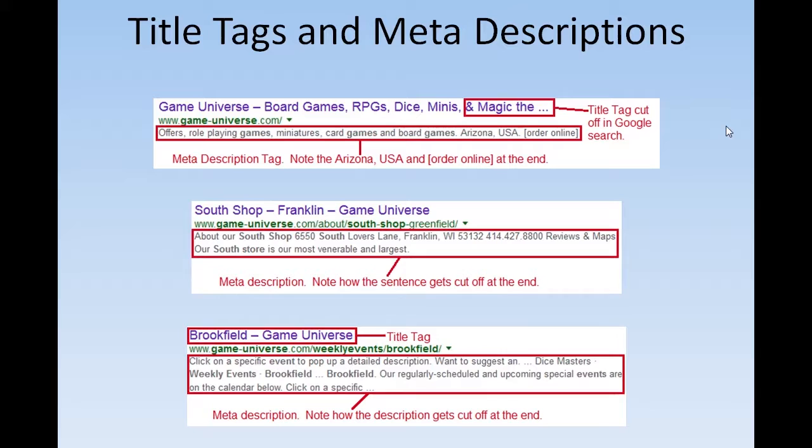The title tags and meta descriptions for Game Universe's web pages could use some updating. All three of these screenshots have been taken from Google searches for each of those specific pages. The first one is from the main homepage for Game Universe. As you can see, the title tag has been cut off in the Google search, and also the meta description tag incorrectly labels Arizona, USA as the location of the stores, and also says that you can order online, which is also untrue because there is no online ordering on any of Game Universe's web pages.